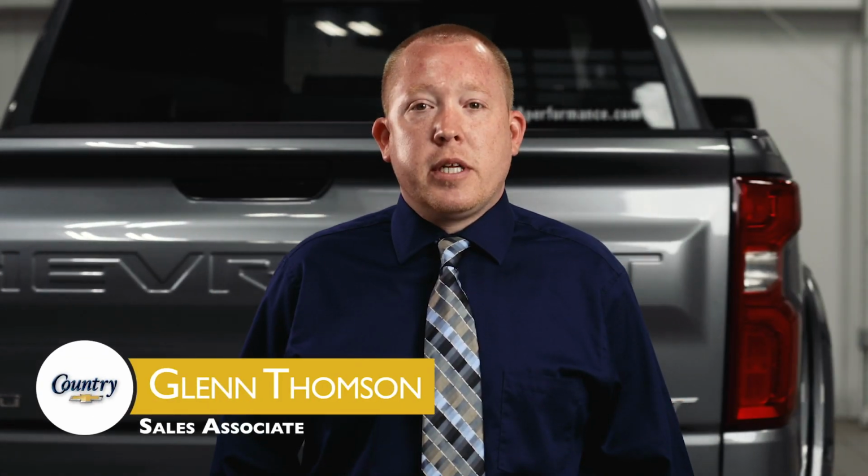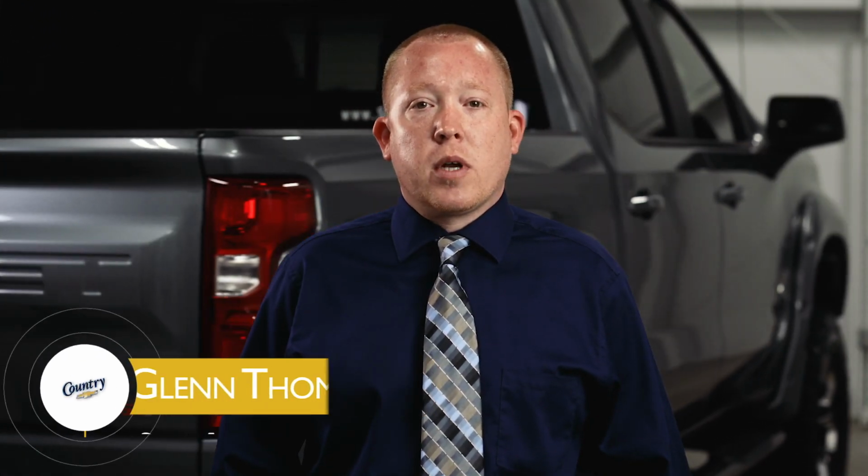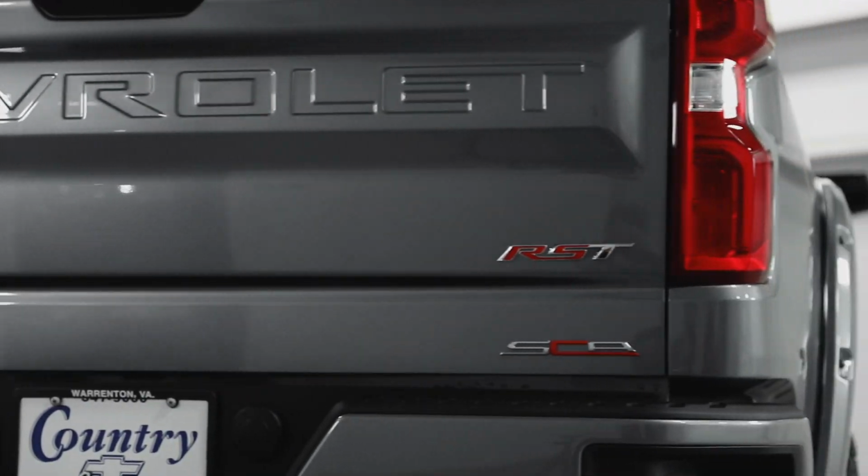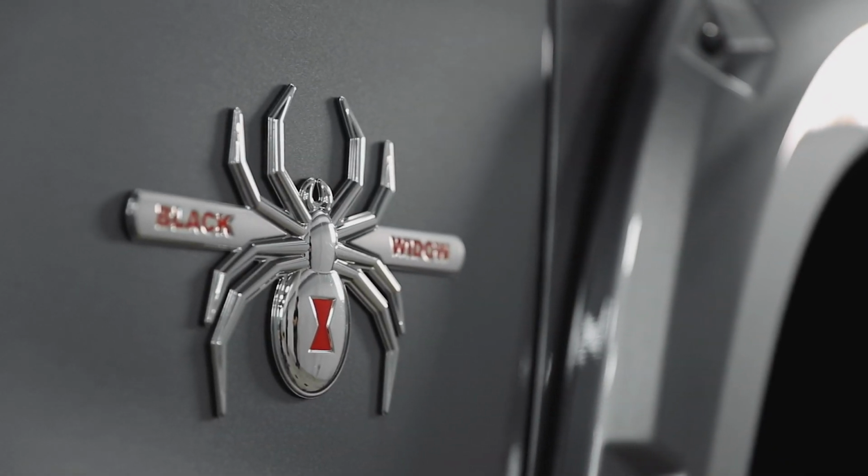Hi, it's Glenn Thompson here, a sales associate at Country Chevrolet, with the exciting edition of our Pick of the Week. Today, I'm going to go over the exciting features of the all-new 2019 Silverado Black Widow Edition as we look at the factory and customized options that make this truck truly exceptional. Let's check it out.